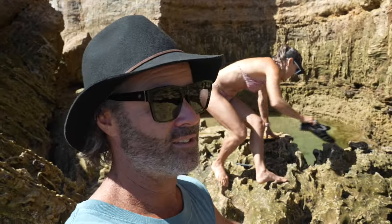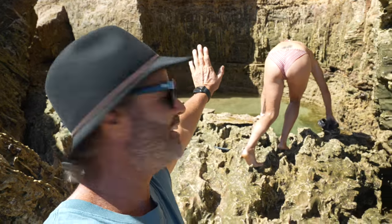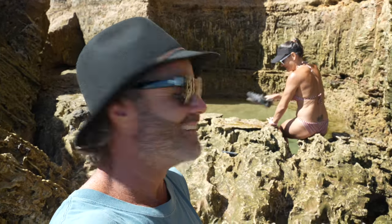So we've been to some awesome rock pools in our time, but this one is, I think, pretty high up there. What do you reckon? I reckon it's... Oh, nice view, mate. Sorry about that, guys. Wasn't counting on that one, but I'm going to say for the 40th time, this place is epic.